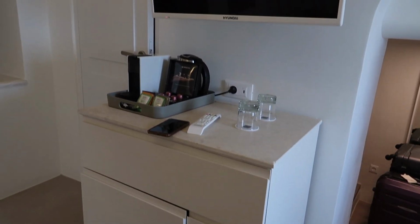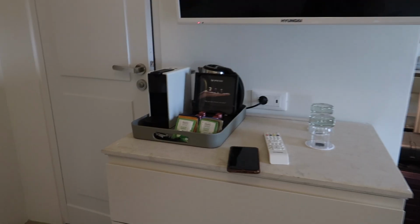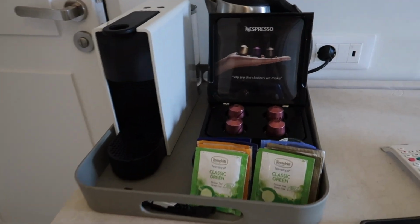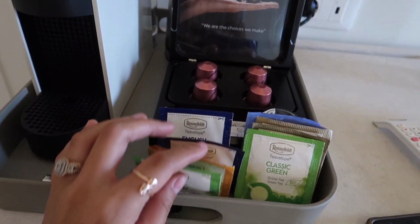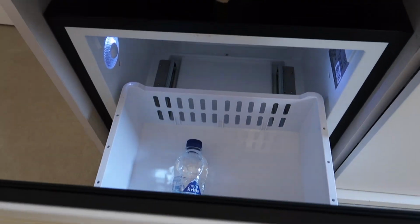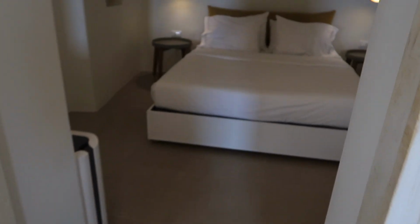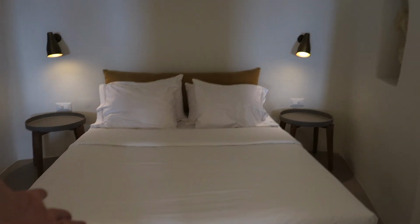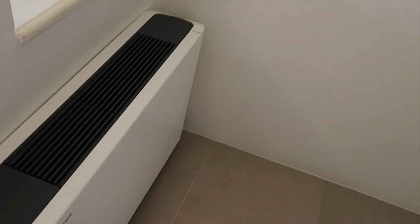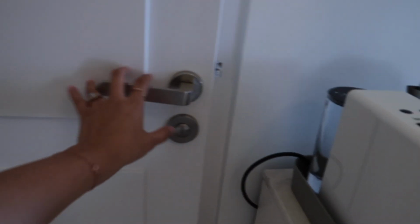And then right here, also in the entryway, is just a nice television with cable, and we also have a Nespresso machine. There's also a selection of teas here, and I believe down here is a fridge, complimentary water, and then I think this is where all the mugs and stuff are stored. And then if you walk this direction, this is our bed where we'll be sleeping tonight. Again, another beloved air conditioner for the master room as well. There's also a nice little desk, and then over here is the door to the bathroom.